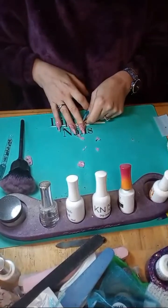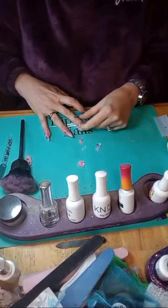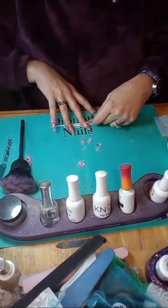I didn't lose any gems either, you guys. I put them on with the Cosmic Nails 2-in-1 top coat, and I didn't lose any.